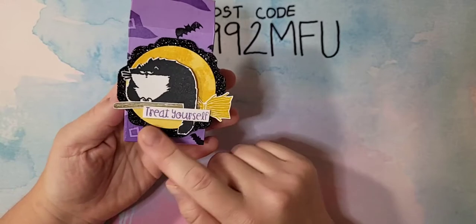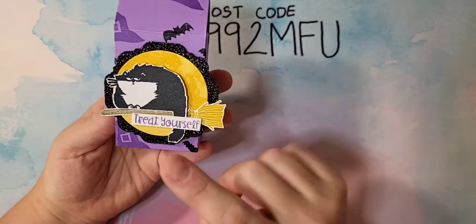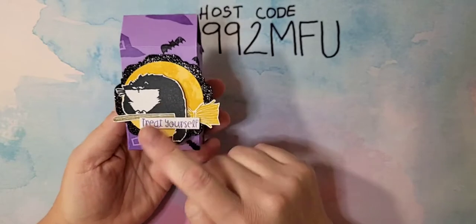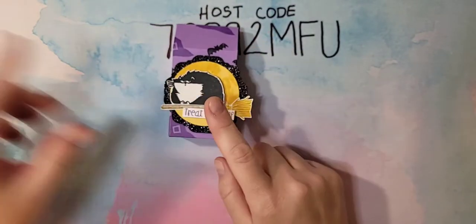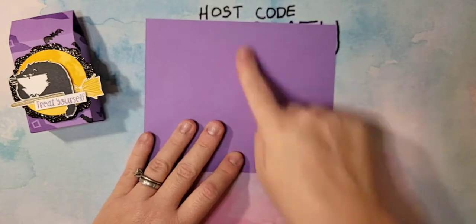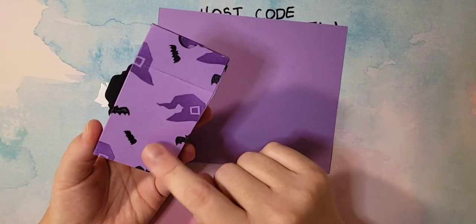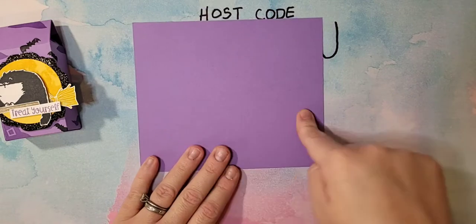Now you don't have to make this Halloween themed. Of course you can make it any theme you want, and I'll actually show you an alternate version to a Halloween one in just a minute. Okay, but let's get started with our stamping. We're actually going to stamp first. Normally we score our box first, but we're going to stamp first because I want to stamp the box, and it's better to do that before you add those score lines.